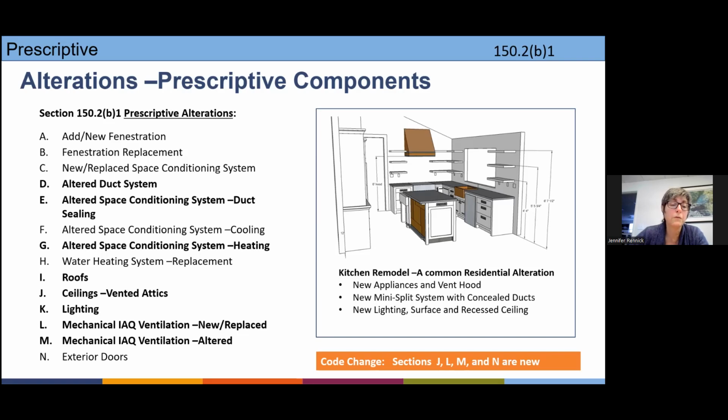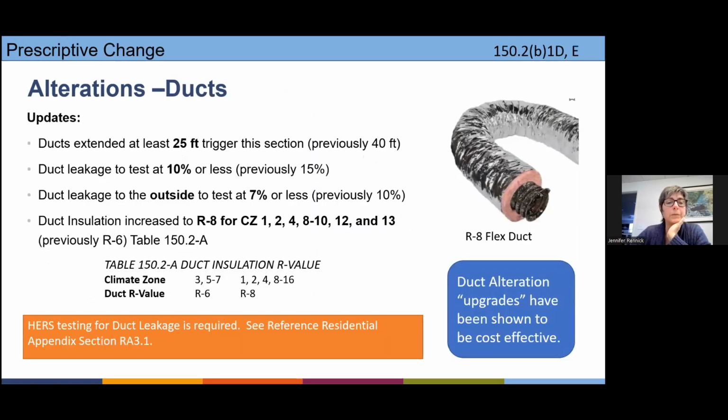Now, the big code change for 2022 is that there are some new sections, specifically section J that has to do with the ceilings for the vented attics, section L and section M, which has to do with your mechanical indoor air ventilation requirements, i.e. kitchen hoods and the overall energy recovery or heat recovery systems. And then N, exterior doors. We're not going to hit on the exterior doors. That section's pretty self-explanatory. But we are going to talk a little bit about the ducts because I think this will come into play for the plans examiners and the builders.